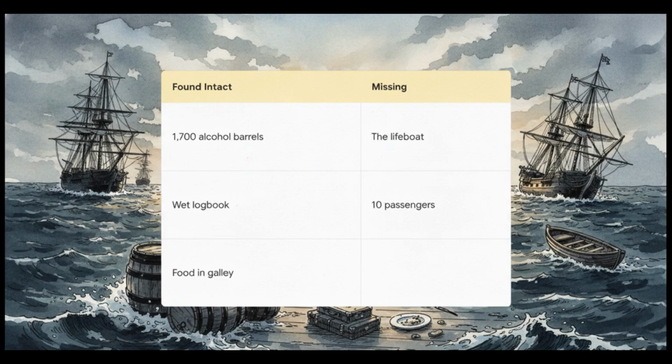They found 1,700 barrels of highly volatile commercial alcohol sitting perfectly safe down in the hold. They found the captain's logbook open and wet on the desk. They even found provisions and food still perfectly present in the galley. But the ship's massive, heavy lifeboat was missing, and so were all 10 passengers. There were empty davits hanging off the side of the deck where that lifeboat should have been tied. The ropes were there. The boat was completely gone.